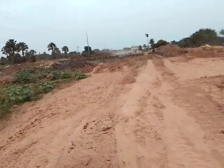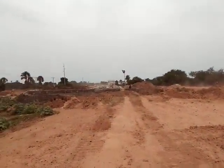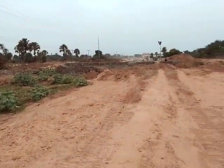We're here, not far off from the traffic light. This is how things look. The roadworks, the OIC building roadworks.